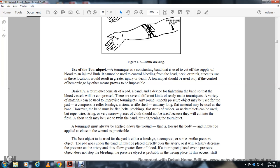Basically, a tourniquet consists of a pad, a band, and a device for tightening the band so that the blood vessels will be compressed. There are several kinds of ready-made tourniquets, and improvised tourniquets can also be used. Any round, smooth object that applies pressure may be used for the pad, such as a compressed roller bandage or a stone. The band must be flat: a belt, stocking, flat strip of rubber, or neckerchief can be used. A rope, wire, string, or very narrow piece of cloth should not be used, because it will cut into the flesh. Use a stick for twisting the band to tighten the tourniquet.